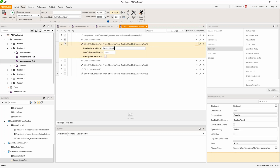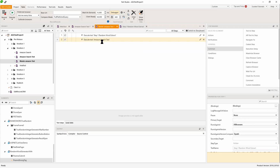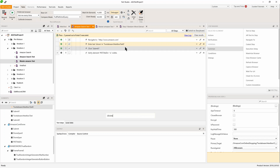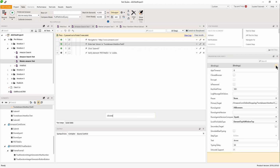So in fact, to make this easy on myself, I'm going to just go copy the variable name from the extract test. I'm going to jump back into the Amazon test, and I'm going to simply data drive this test step here. To do that, I can just go to the properties of that test step under the binding section, and here I can add my variable from the other test under the parent test. So we'll hit set, and now we actually have a data-driven component.